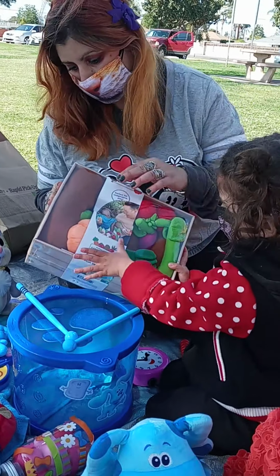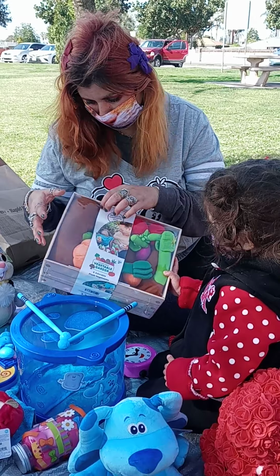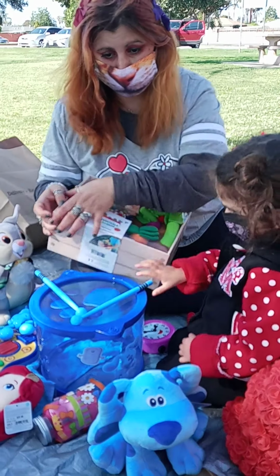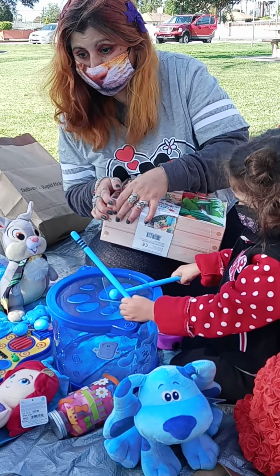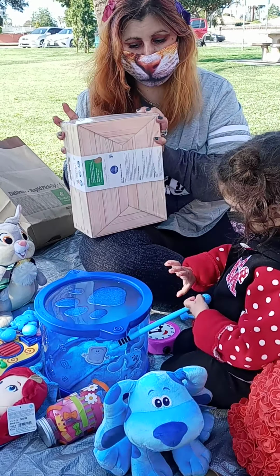Should we open our vegetables? What? They're vegetables. Those are soft ones. They're fabric. How should we open it? Okay, look, there's a picture of somebody's baby girl and their daddy. They're practicing gardening.